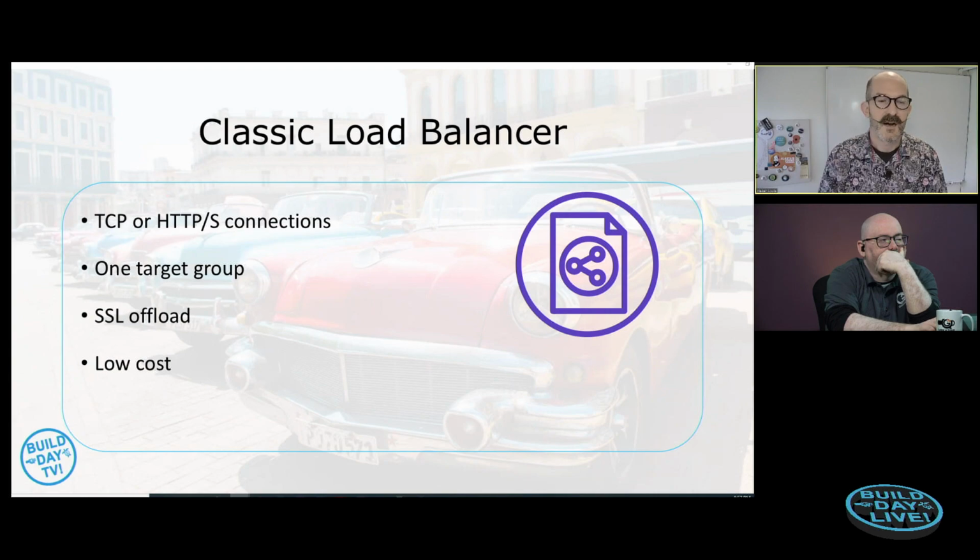Classic load balancer will accept either TCP port connections like the network load balancer or HTTP requests. And if we want to use HTTPS, so secure sockets, we can put a web server certificate on the classic load balancer and it can receive incoming HTTPS requests as well. So we can have the load balancer handle all the HTTPS traffic. The classic load balancer is steadily being deprecated, so AWS would like us to move away from it. In fact, there's a wizard to move from the classic load balancer onwards to either the Elastic or the application load balancer. But it's a really low-cost load balancer and it's been around for a very long period of time. It's very simple.